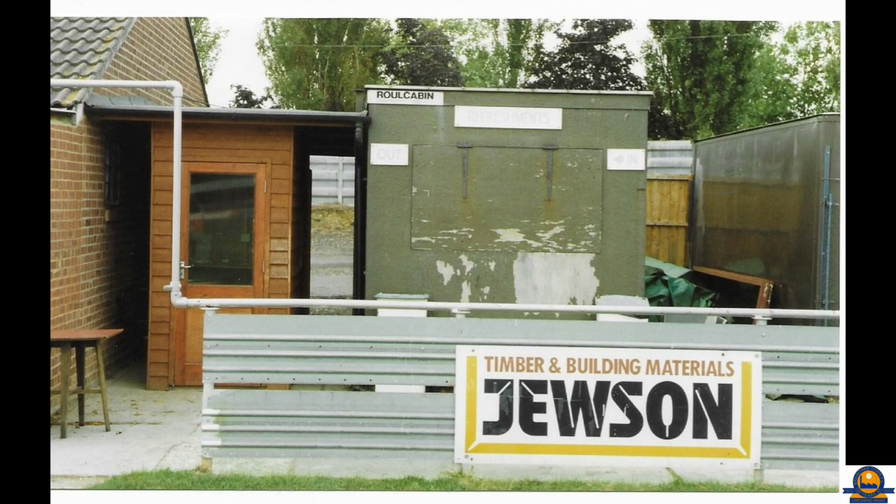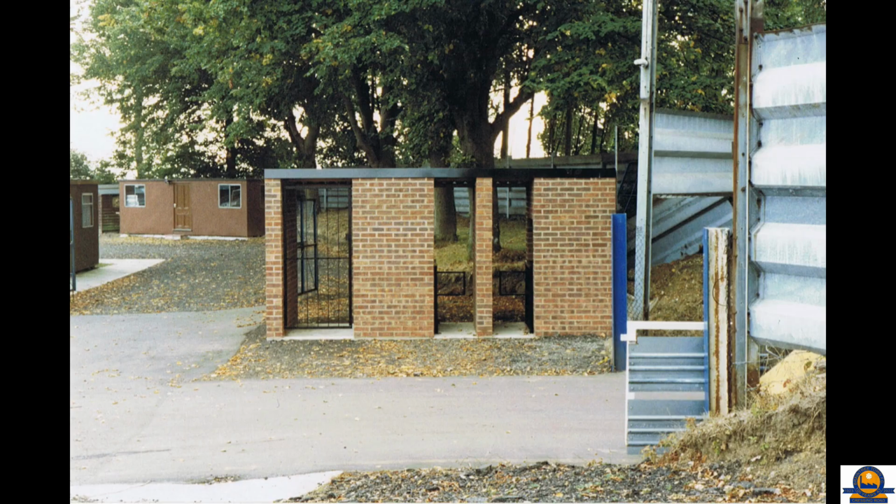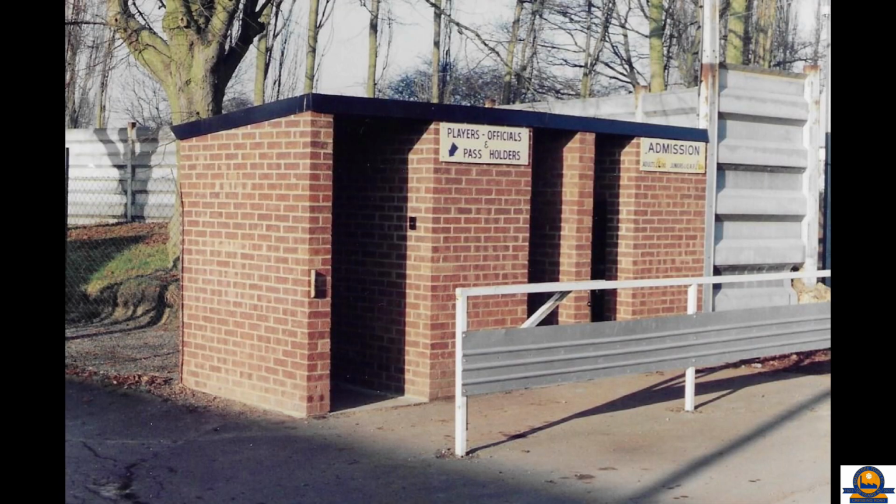In September 1994, a new turnstile block was built to the right of the main entrance. To create room for this, one of the silver fencing panels had to be removed, along with a 6-foot section of banking. This brick-built structure contained 2 lightweight and modern turnstiles and an official's entrance. This made the single turnstile and pass door between the clubhouse and T-bar obsolete, and it was later removed.